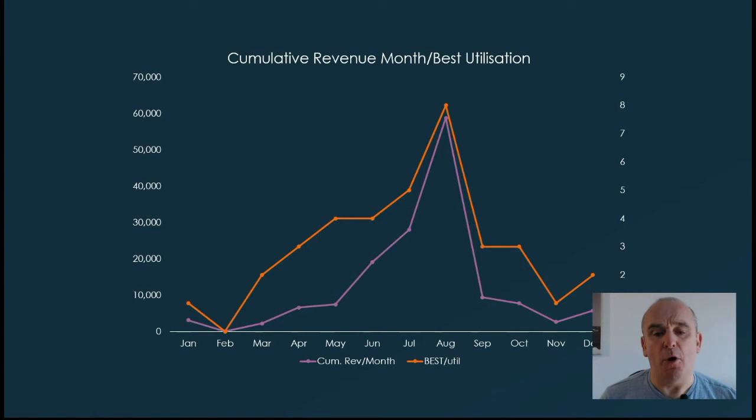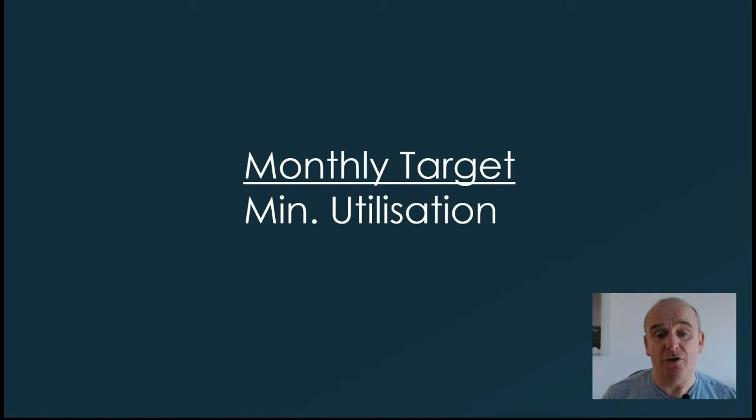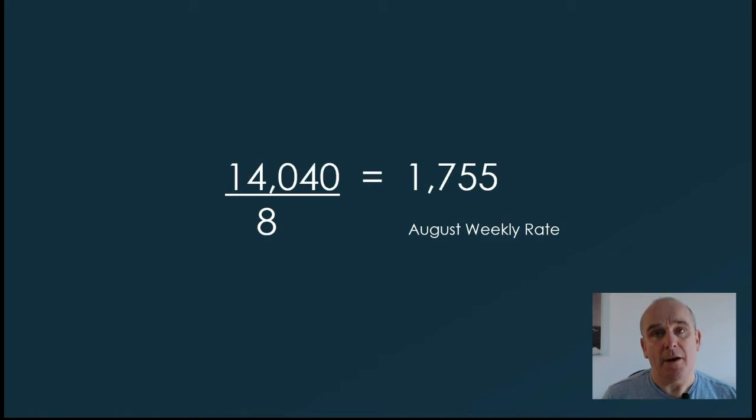So if I carry on the model though and just do the calculation, monthly target divided by the minimum utilization for that month, I get, for example, this in August. So 14,040 is my target for August, divided by the 8 weeks, gives me a rental rate of $1,755. Wow. Now, currently we're at €1,100, and I think we need to increase our prices. But is $1,755 sustainable? And that looks a bit high.